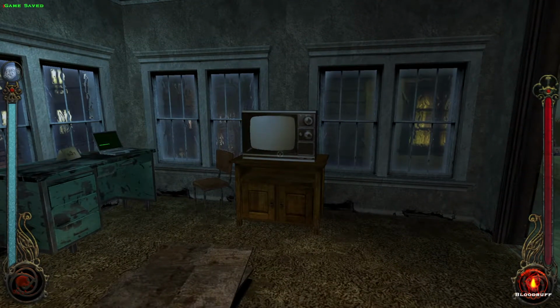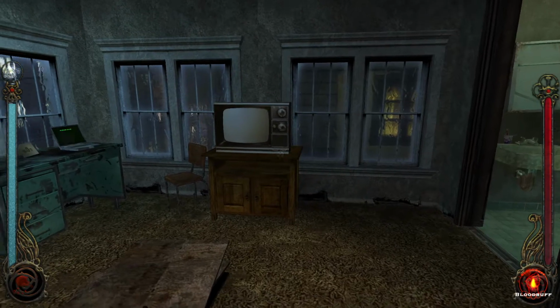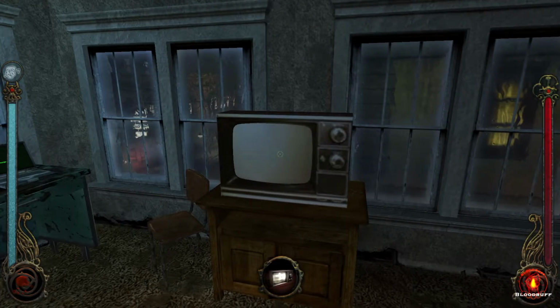So the reason I am back in my apartment in Santa Monica is that I figured, hey, I've got a computer, I've got email. I wonder if I have any new email messages, if that's like a thing. So we're gonna find that out. And then I also want to see if there's anything new on the TV regarding latest news. So I've just saved. Let's try the news program first.